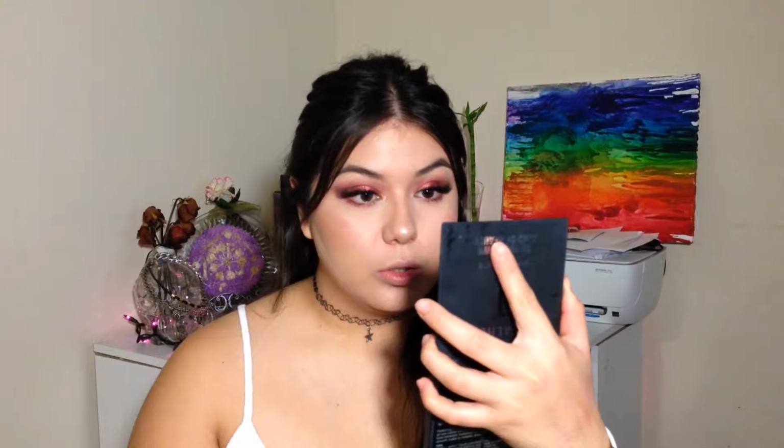Alright, so I popped on some lashes. I'm really liking how this whole face is looking at the moment. All together, I feel like it looks really nice. And I'm talking about the face itself, mainly the foundation, the powder, everything. I feel like right now it looks really pretty.